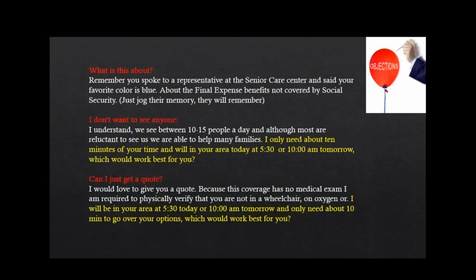So you can see basically the point to overcoming objections is after you overcome the objection, make sure you give them 2 options, because people are more than likely going to pick. Again, we're leading them through the process. They're more than likely going to pick one of those options, because if people were going to get the final expense insurance in the first place, they would have already gone out and been proactive, and they would have taken care of that, right?